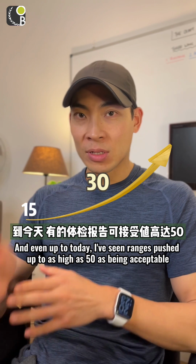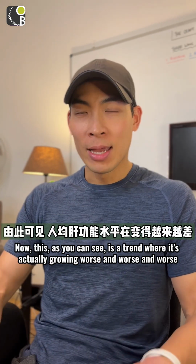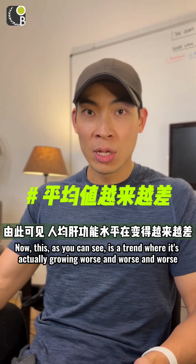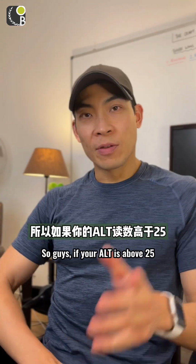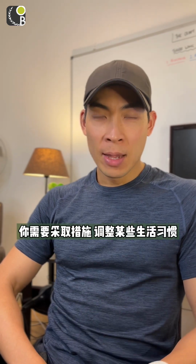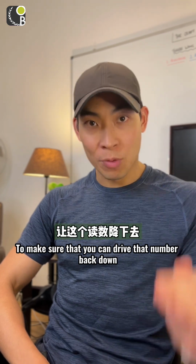And even up to today, I've seen ranges pushed up to as high as 50 as being acceptable. Now, this, as you can see, is a trend where it's actually growing worse and worse and worse. So you don't want to follow that average. You want to stick to an average that you think is healthy. So guys, if your ALT is above 25, I would definitely raise this as a red flag, and you should probably intervene and change your lifestyle somewhat to make sure that you can drive that number back down.